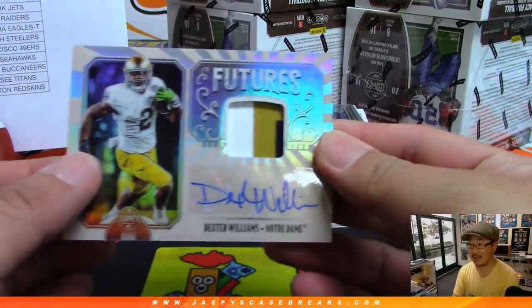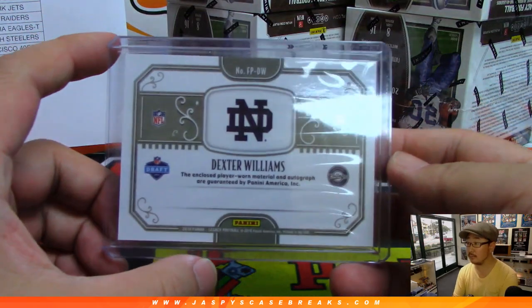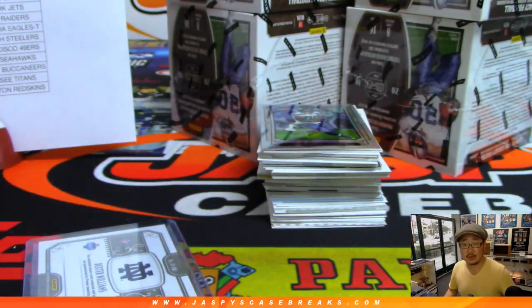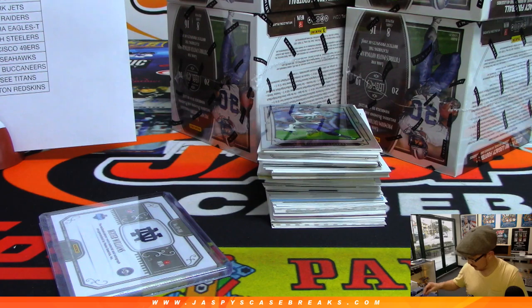We're going to start off with Dexter Williams, three-color jersey and autograph. Panini got the Notre Dame license now, so you can start seeing the ND logos. Nice. Dexter Williams, not in mid-season form on these players. Dexter Williams goes to the Packers. There you go. So, Avery, you're already on the board.